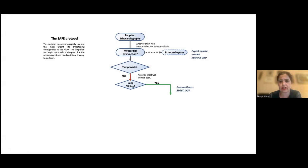You're not going to waste more time asking yourself the question, or do what we did a long time ago when we stuck needles in, because it's impossible to rule it out clinically. We didn't have time. So if you see lung sliding, then you've definitely ruled out pneumothorax, and you can move on down your checklist. Is there effusion?